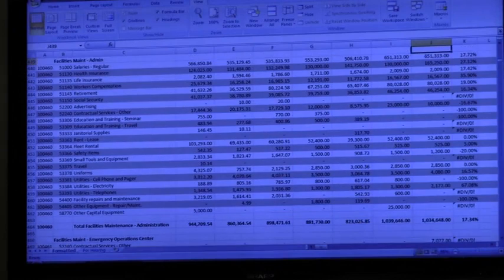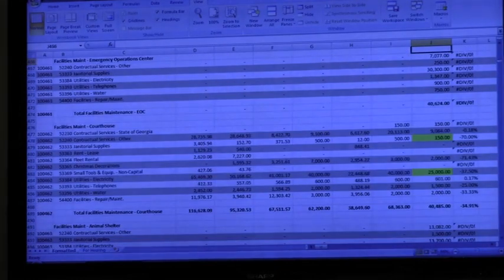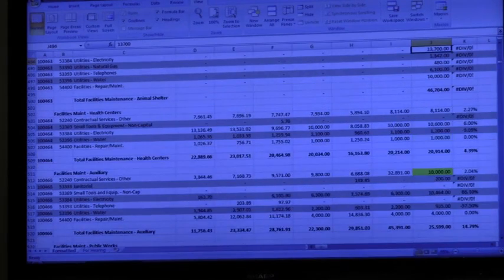Facilities maintenance administration. There's not a whole lot of changes in any of the facility maintenance accounts because those for the most part are fixed. We did pull out a few HVAC units. If something happens during the year, those have to be replaced. But we did go ahead and pull them out here to try to get this balance. So most of your facility maintenance accounts are pretty flat.